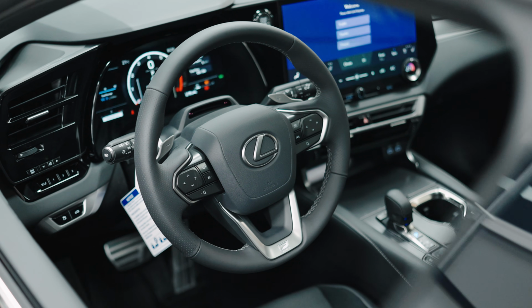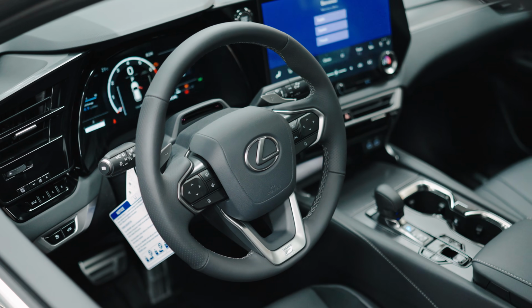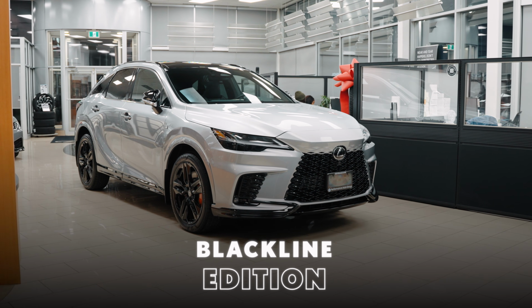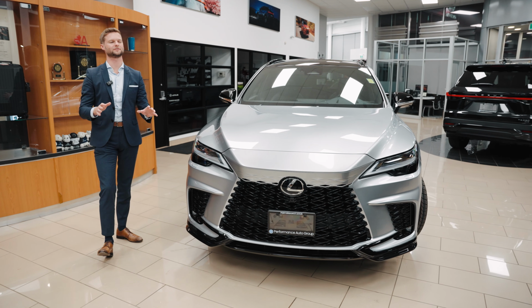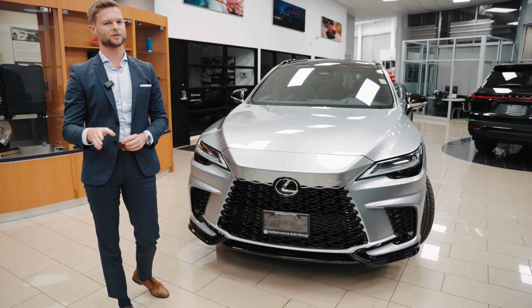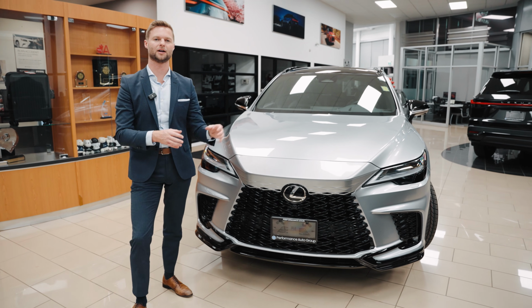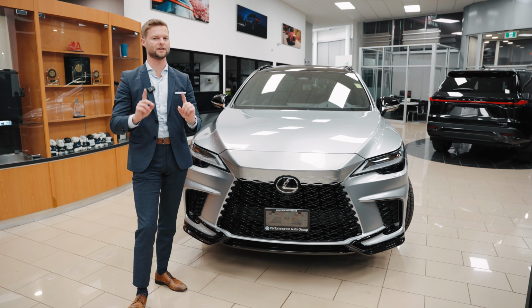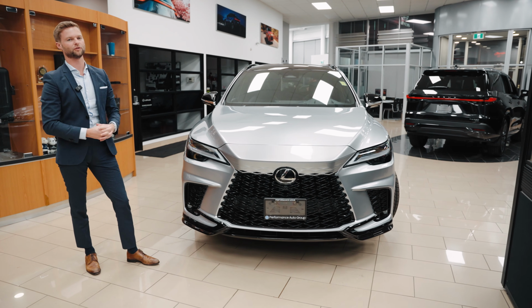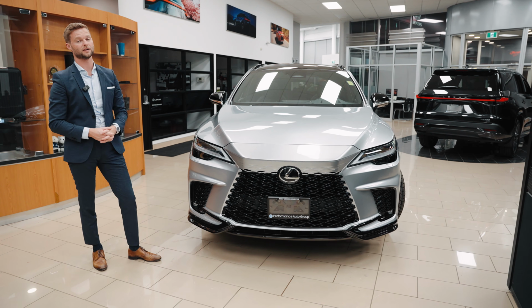So what better way to kick off the 2026 RX than to use an all-new package for us called the Blackline Edition. In previous generations and cars, we've seen the Blackline Edition, and sometimes it's a base model with, you know, some lipstick on it, and sometimes it's much more than that. And in this case, it is much more than that. This was technically the most fully loaded RX350 you can get right now.